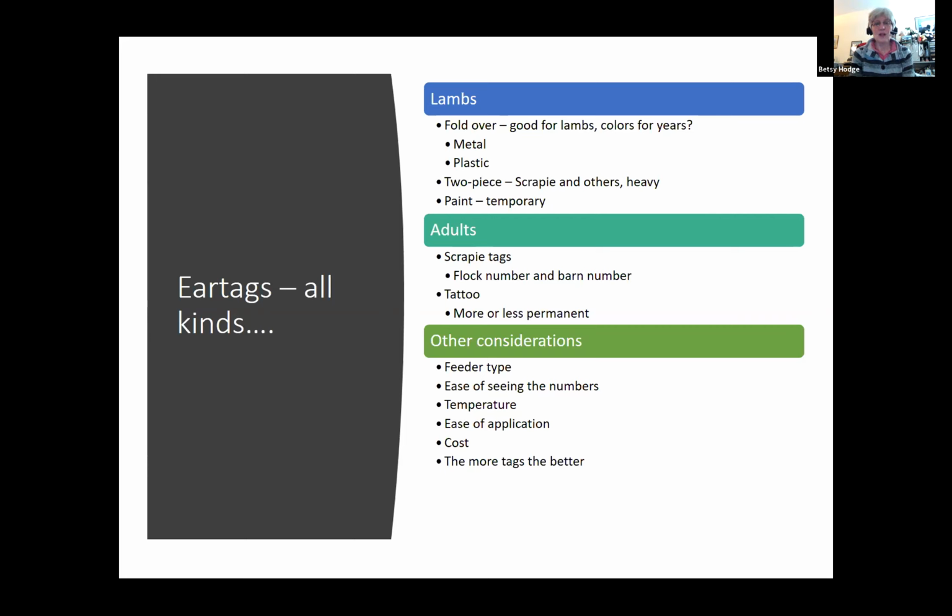There is a cost to ear tags. They all have some cost. And I always say the more tags, the better. So if mine have a lamb tag and then they get a scrapie tag or a tattoo, you have like 2 or 3 different methods so that if they lose one or you can't read the tattoo, you still can tell them apart.